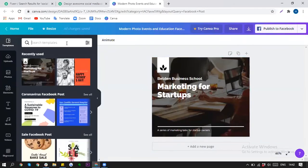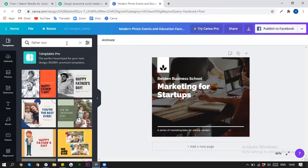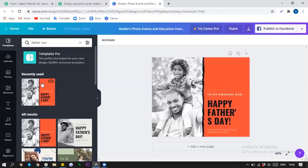But let's suppose my client has given me work which is based on the Father's Day niche. So I will search something like father son. Maybe I was making one for my client, so let me just show you one as well. I will select this template. This is a nice looking design.